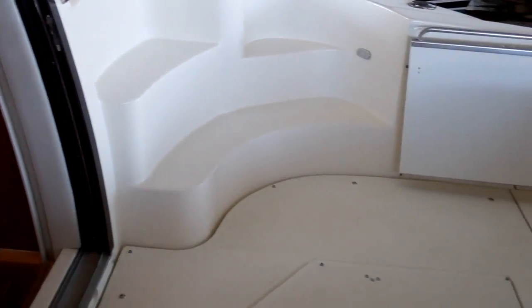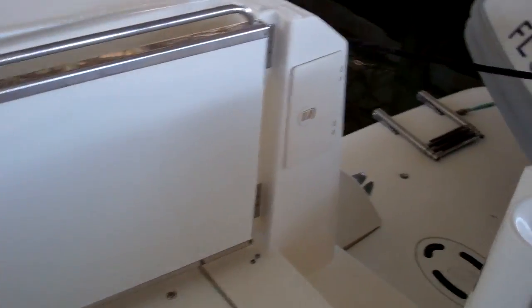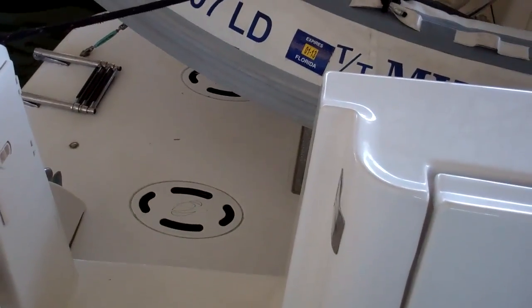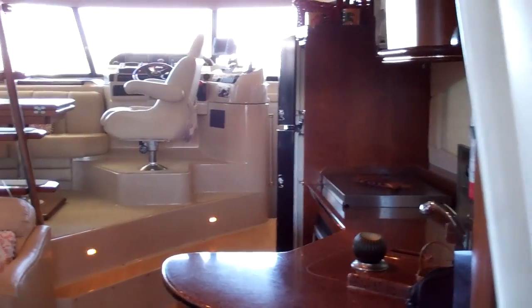First thing you notice when you walk aboard is a very, very large and spacious cockpit. Door swinging aft to the lift platform. Storage and more storage on the aft. The next thing you notice is the European styling to your sliding glass doors, and that'll walk you in to a beautiful salon.